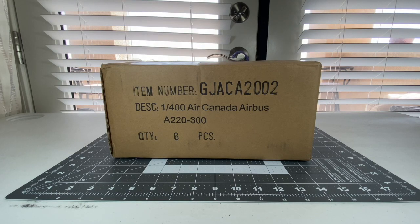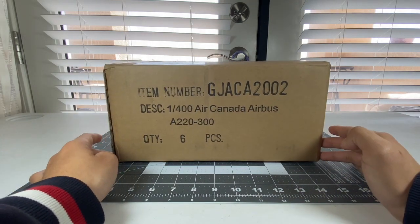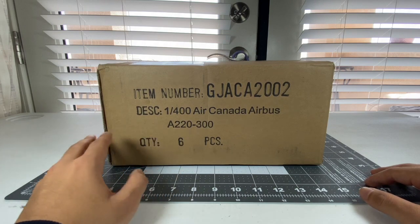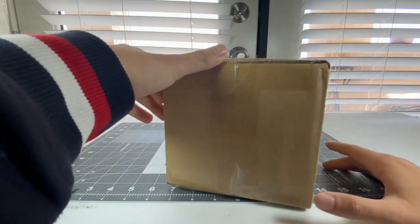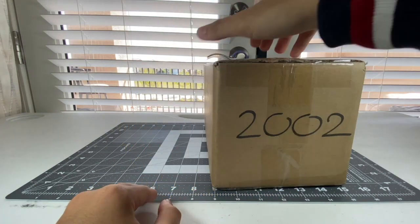All right, so switching things up from model airplanes to something different. As you can see, this is another order from Panda Fox Toys, and this is a very big box. If I try to measure, this is like 13 inches, I believe. This is probably the longest box in my unboxing, I would say. Anyways, as you can see, this is rather different. These are actually GSE equipment. I did decide to order some more GSE stuff.